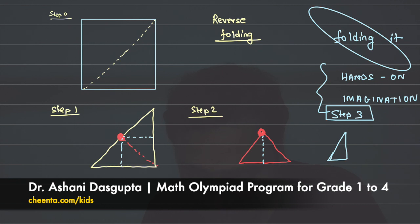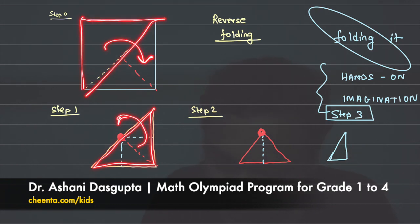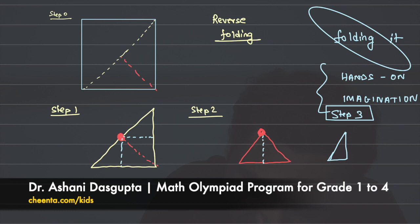How do we do that? Well, the red crease was here because this little triangle was this triangle. So I can draw that crease, and now I can see that if I unfold it, these two pieces are actually falling on each other. So I can now extend this red line and complete the red crease on the actual square.